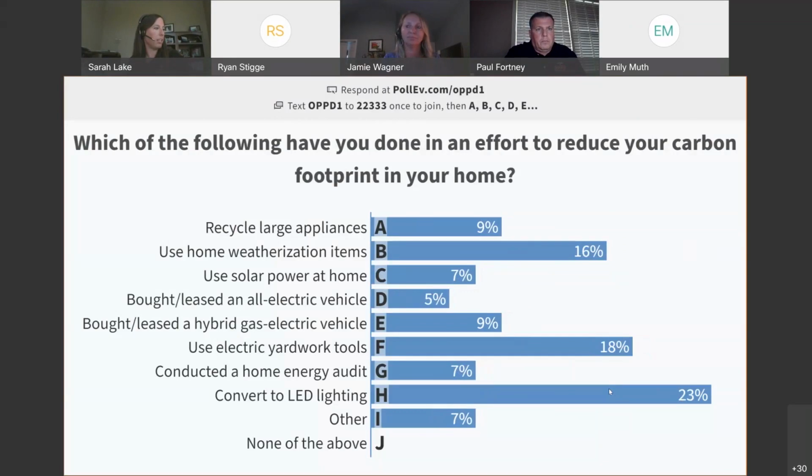A lot of LED lighting, yard work tools, home weatherization. I just did that with my doors here at home last year, I think. What do you think, Paul? A little bit of everything we're seeing. Absolutely.